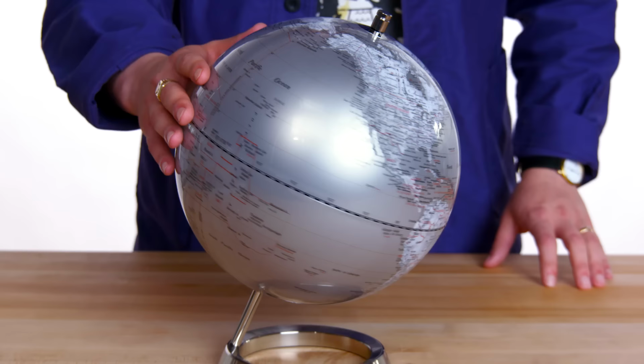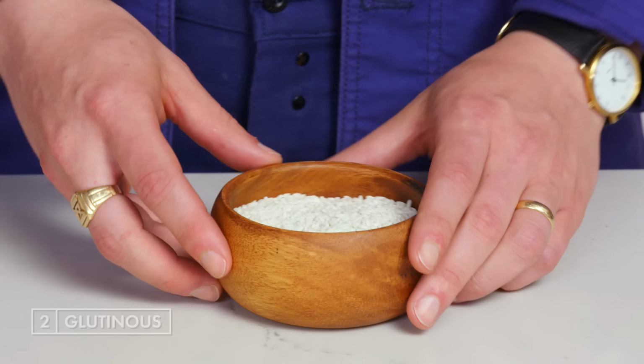Okay, next up, glutinous rice, also known as sticky rice, which is grown mainly in Southeast and East Asia. It's called glutinous rice not because it contains gluten or anything like that, but because of the sticky, almost glue-like texture it has when it's cooked.